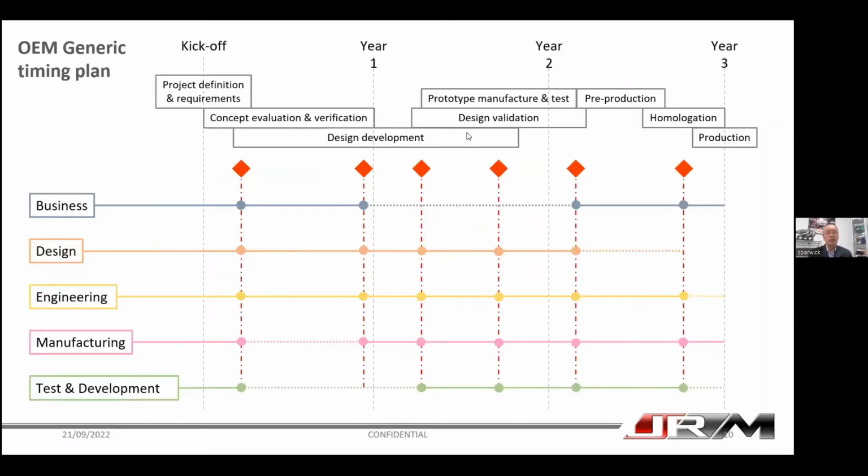We look then at what the organization structure looks like. This is quite generic, but it's really to help you understand how an OEM might work. And normally it's a matrix structure, really. So you've got the 3-year program along the top. So you start with the planning phase. So you cost the project. You think about what are the conceptual solutions, how many vehicle derivatives, etc., and what are the new concepts that we're going to evaluate.